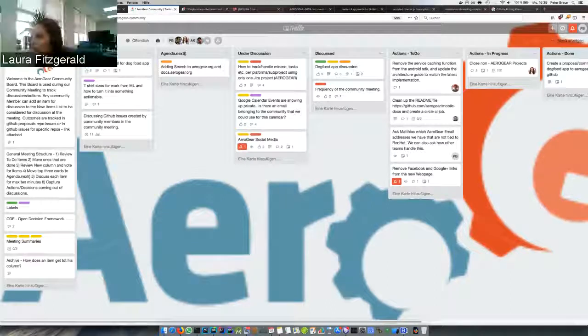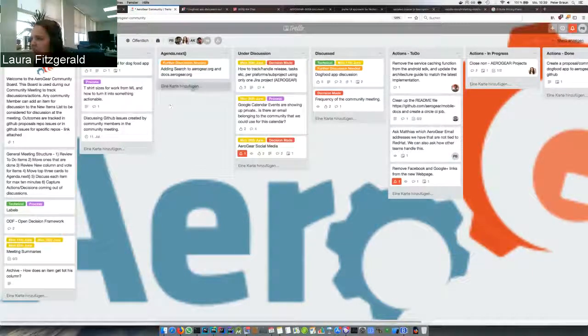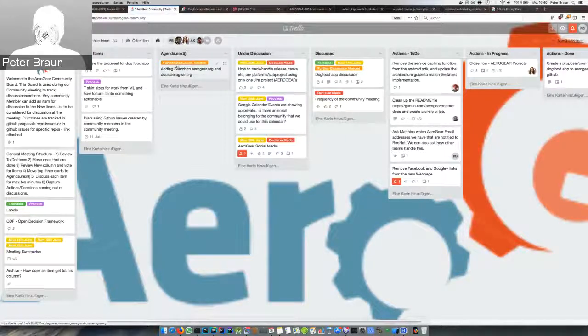Just before we close, Peter, if you wouldn't mind clicking on one of the labels on the card. I may have gone through this last time, but they're: decision made and further discussion needed. I've added those to the cards that we talked about today, plus the date. So, for example, further discussion needed is on that search one, so we know that we can come back to it again the next time. As an FYI, in case people are wondering what the labels are about. Yeah, I just saw them.